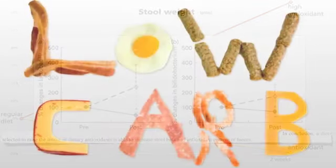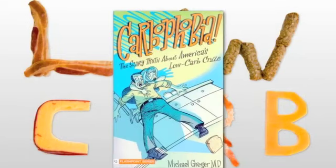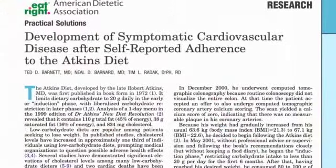Remember the Atkins diet? I wrote a book about it a few years ago. The Atkins Corporation threatened to sue me, but I kind of won by default because they declared bankruptcy 6 months later. You can read the whole book and my rather amusing back and forth with Atkins lawyers at atkinsexposed.org.